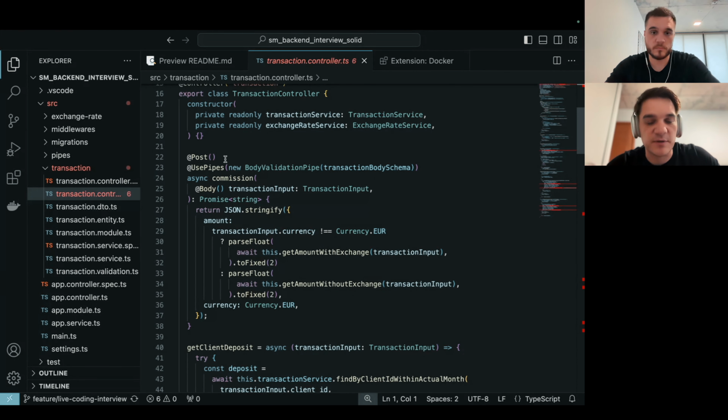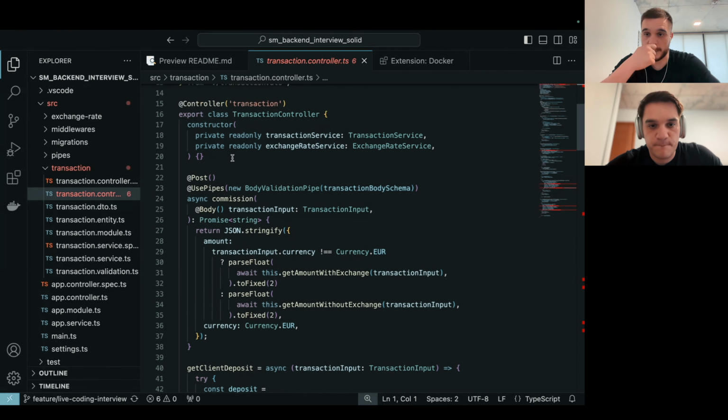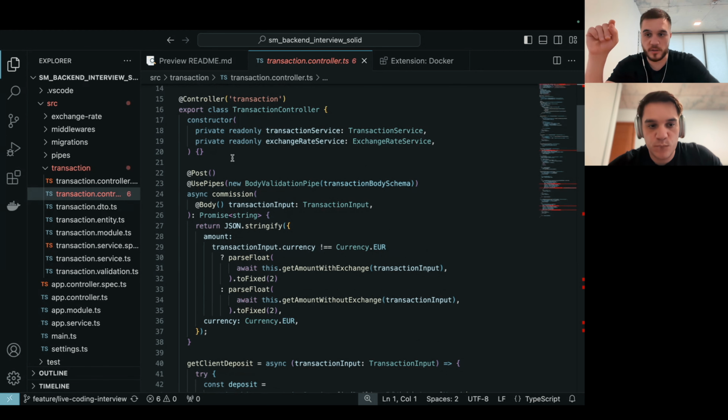So the first thing you did was to look at the structure of the application, understand this is MVC, and you realized that the transaction controller was the one where most of your activity would be focused, where most of the code smells were. Yes. Awesome.